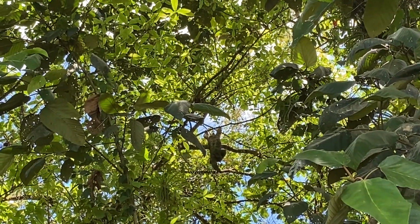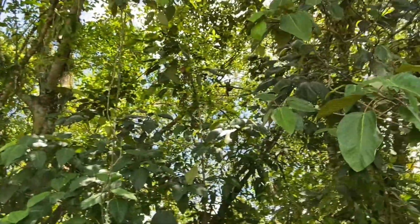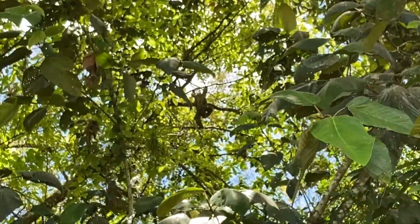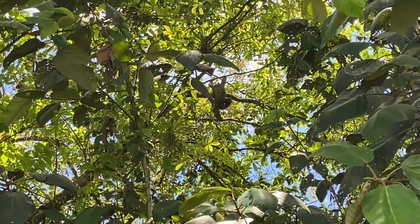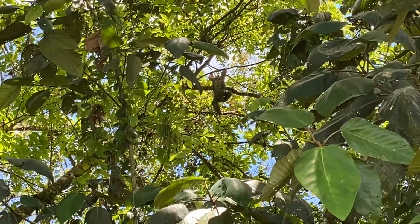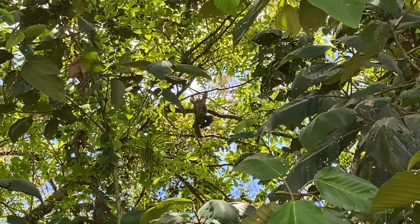And did you know that a sloth only sleeps 10 hours a day? Yeah, they sleep 10 hours a day, and the other 14 hours they're active. And a sloth is faster than you think. A sloth has a maximum speed of 2.5 meters per minute. So it takes 5 to 6 hours for 1 kilometer.